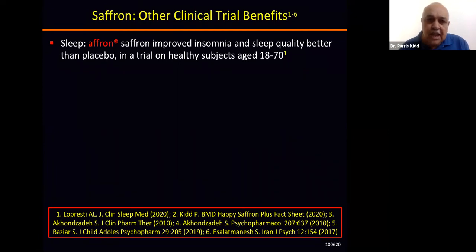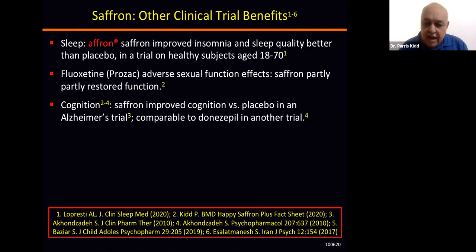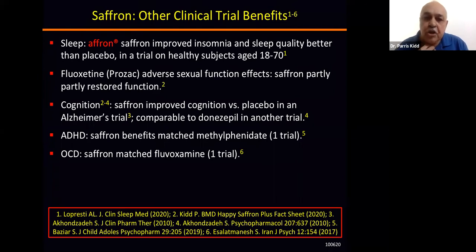So a trial just came out in which it improved insomnia and quality of sleep better than placebo in healthy adults aged 18 to 70. And adverse sexual function effects of Prozac can be partly reversed using saffron. And I believe Daniel already has some clinical feedback on that. Saffron has improved cognition versus placebo in an Alzheimer's trial, and in another Alzheimer's trial, it was judged comparable to donezepil or Aricept.